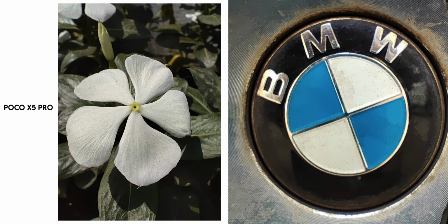Now, coming to the macro, you get a 2 megapixel macro camera, and I don't like them. You might. So if you're considering 2 megapixel macro camera battles, then Xiaomi POCO win the race, but there's not enough resolution to play with, right? Now, talking about selfies, the face tones are completely off. They do look good because the selfies are crisp, but it could have been better with facial tones, and the HDR performance is not the best either.